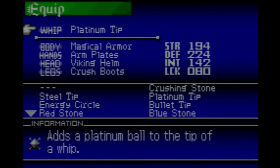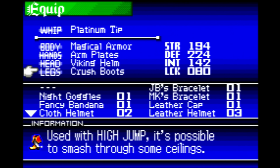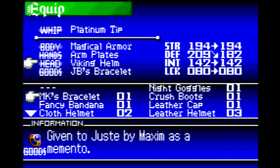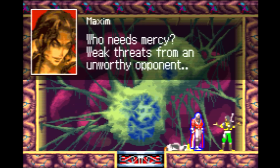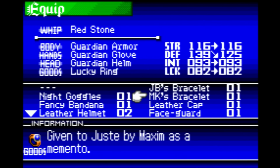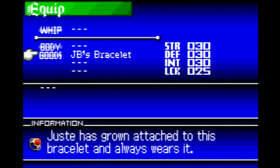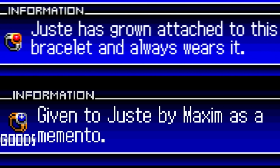To get the best ending, well, you're required to enter Castle B and fight Evil Maxim while having both Juiced's and Maxim's bracelets equipped. This does kinda sorta come out of left field if you weren't really paying attention. You needed Maxim's bracelet to find Liddy in the first place, and the game starts with Juiced wearing his. The item description even notes the importance of it to the friend group.